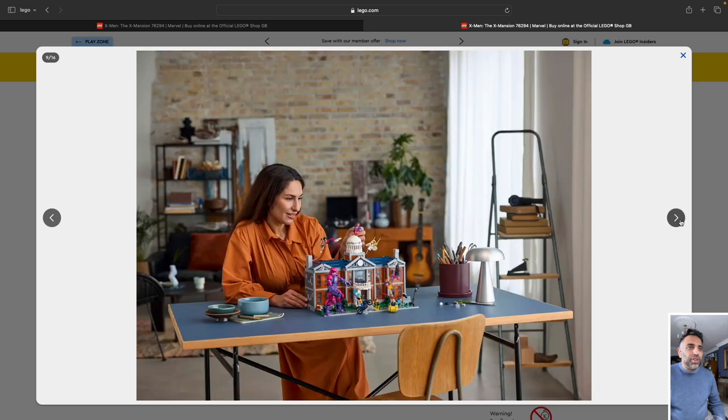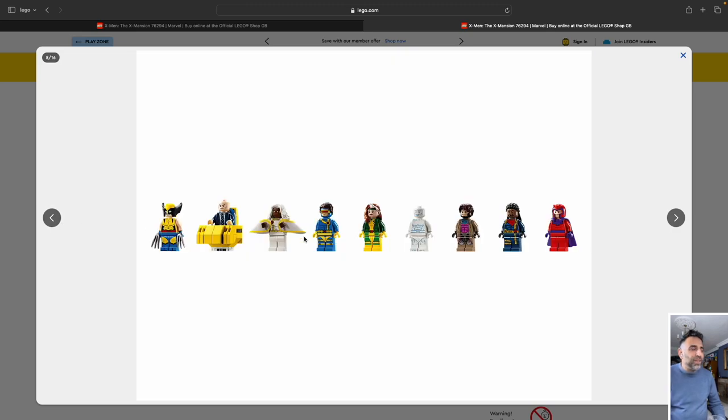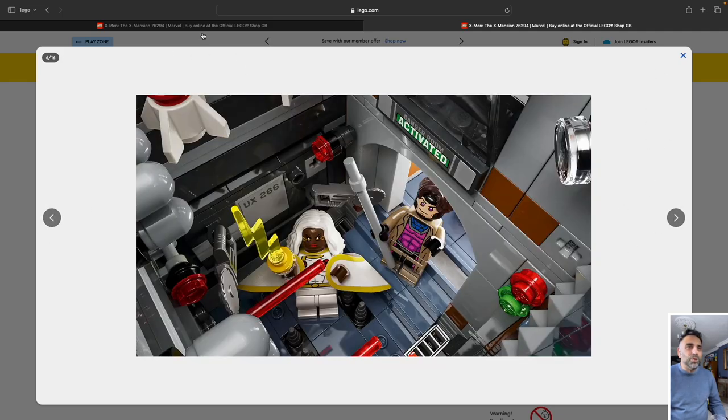I'm so glad Beast was not there in this lineup, because we got Beast in the Marvel minifigure pack as well, so I'm happy. I'm glad Storm is different. But to have these three, Iceman, Gambit, and Bishop, awesome. You know, what this set oozes is fun.